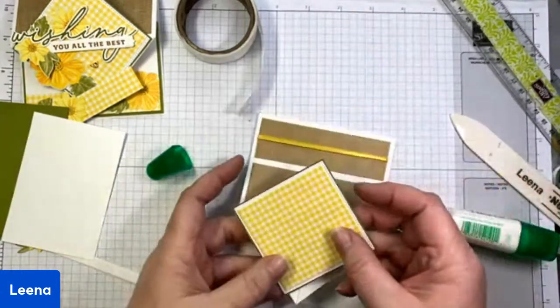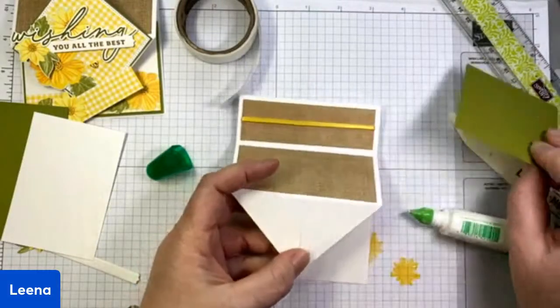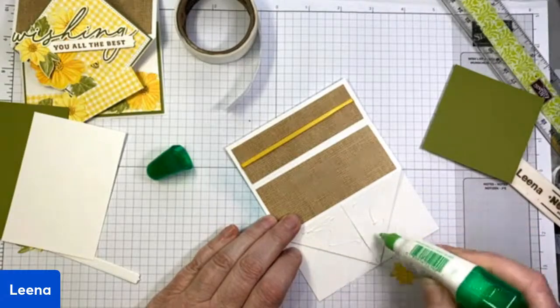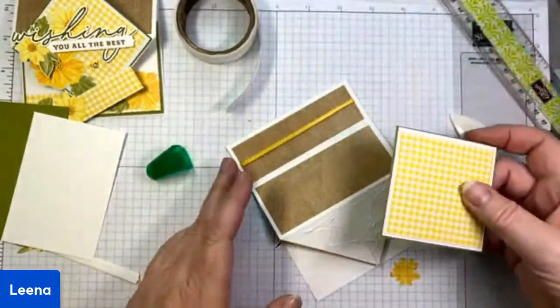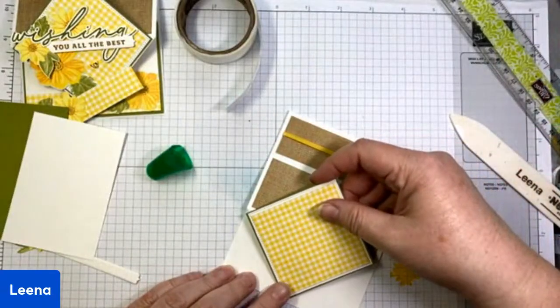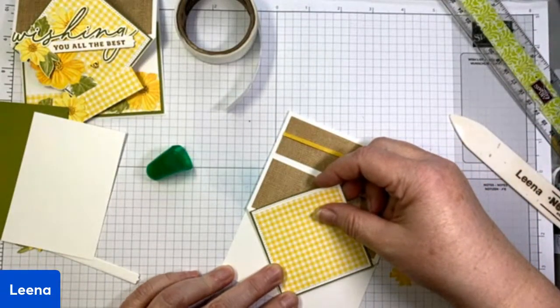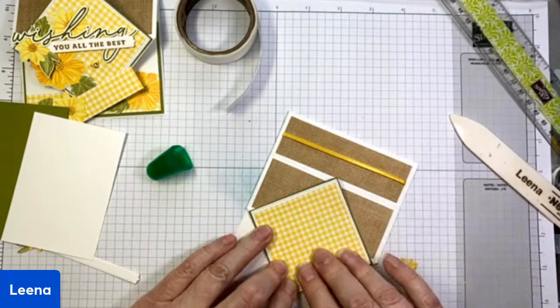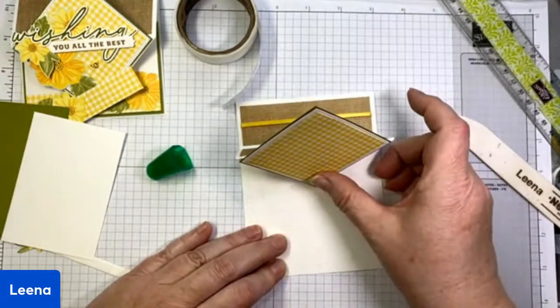Okay, and then that is going to get glued to our point here on our easel. So we want to make sure we're only putting glue on the triangle. So I'm putting it actually on the card rather than on my piece. And then we're going to layer that right onto our triangle there. Just like that. Okay, you can see how that's going to stand up.